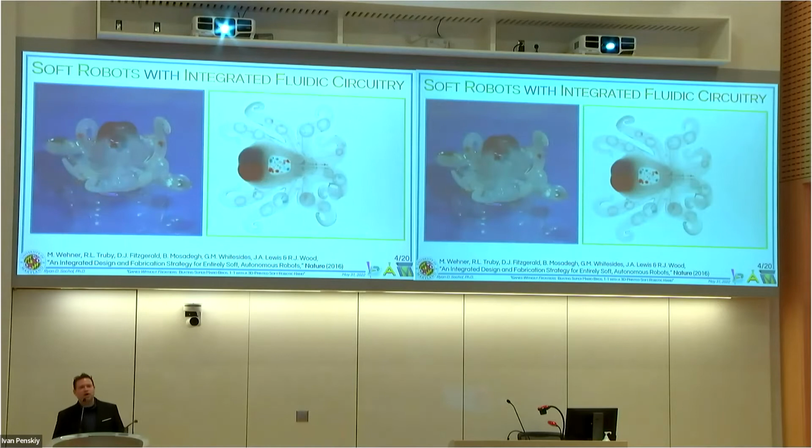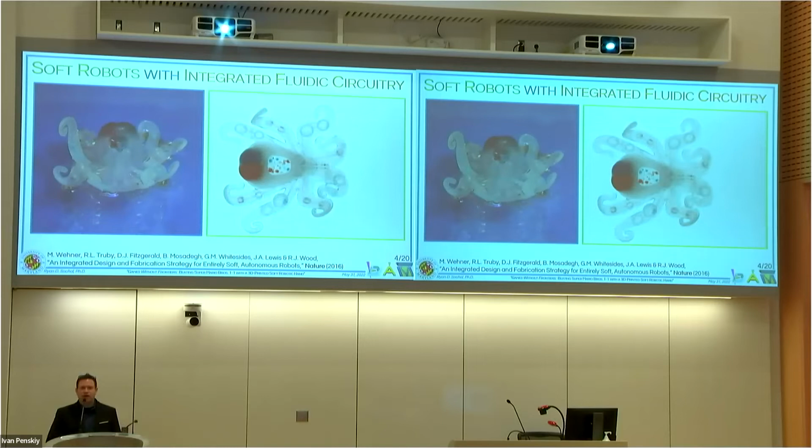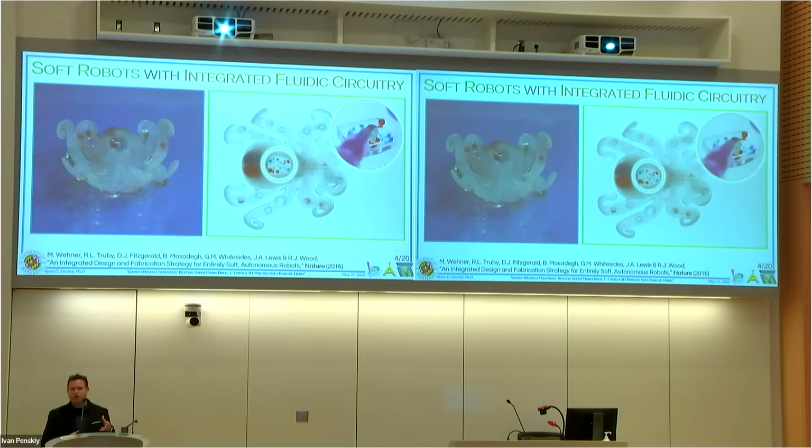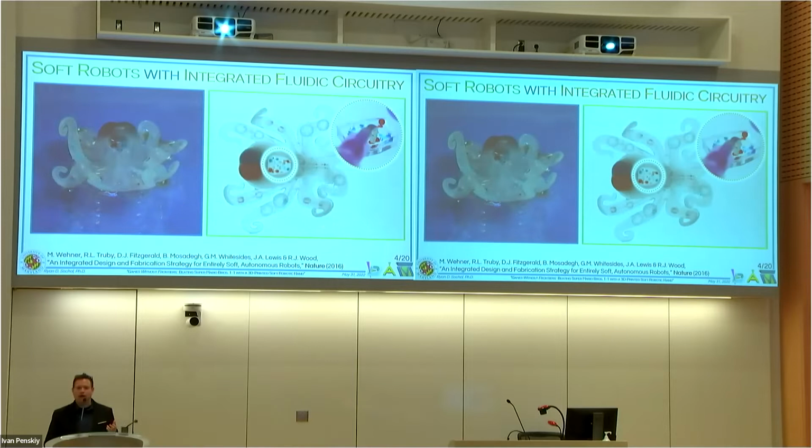One of the ways in which researchers have gotten around this issue is to embed what is referred to as a fluidic circuit. Just like you have an integrated electronic circuit, you can have fluidic analogs to these types of systems. What they did in this study, which is one of my favorite papers actually, is embed this directly inside of the robot. While the actual behavior is just the arms going up and down, this was a really important step in integrating fluidic circuits into soft robots to control them.